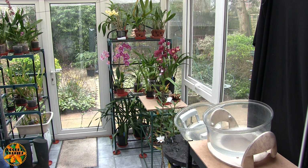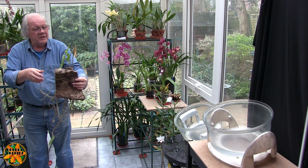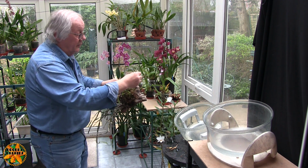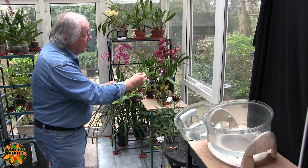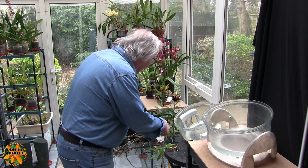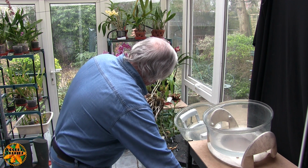So I don't know what it is until such time as it may bloom again, if it lasts that long. And then this one, in this sorry state, has suffered. Those leaves I've just taken off on this cane, this is the only new cane it's got. The top of that cane is soft, so I'm going to have to take it off because it's rotting. I won't take the whole cane off, just take it back to where it's green.